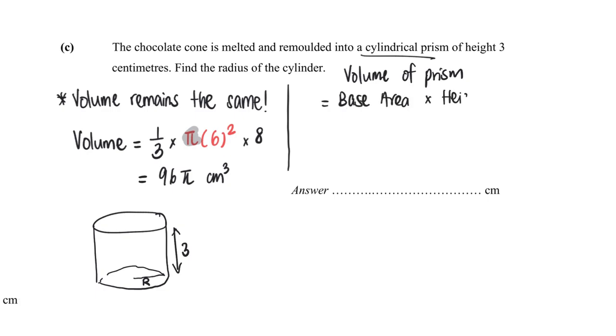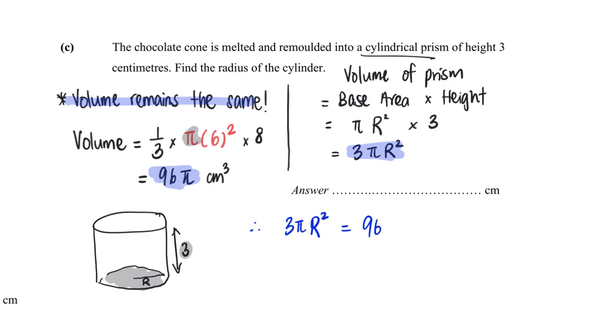So I got the height already. Height is 3. I also got the base area. But the base area is in the form of a circle, right? So it's pi r square times 3, right? So it's actually 3 pi r square. And volume remains the same. So this volume and this volume are the same. Therefore, 3 pi r square and 96 pi are the same. They are equal. So I just need to divide by 3 pi on both sides.